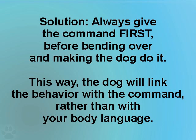Solution. Always give the command first, before bending over and making the dog do it. This way, the dog will link the behaviour with the command rather than with your body language.